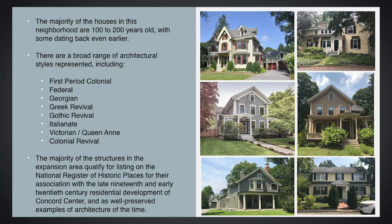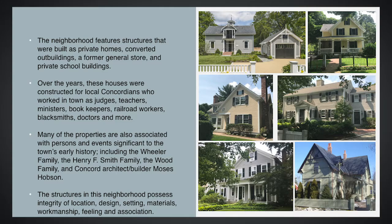Some of Concord's most famous people have historically lived in these homes. We obviously believe that it's of great importance to maintain the integrity of them.